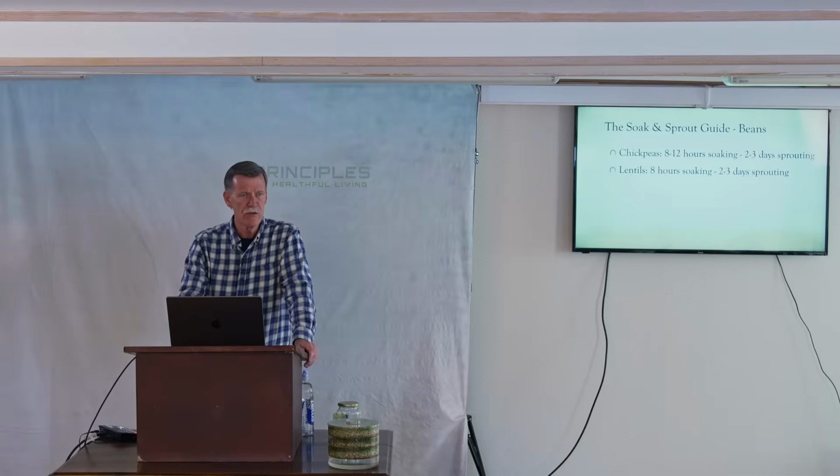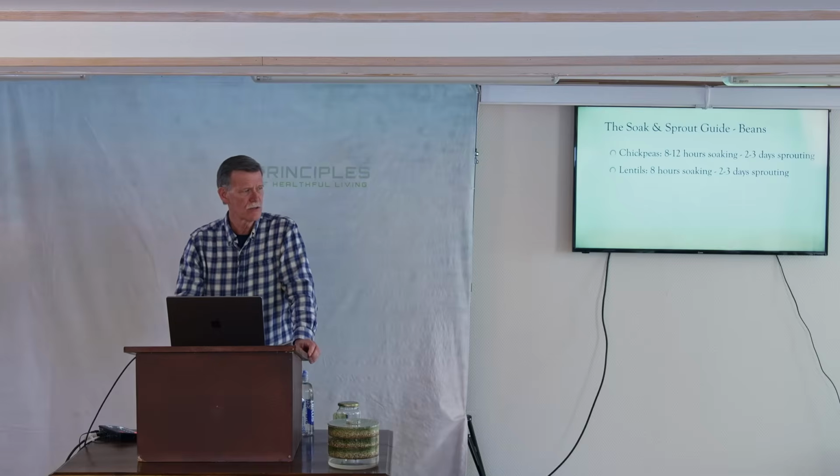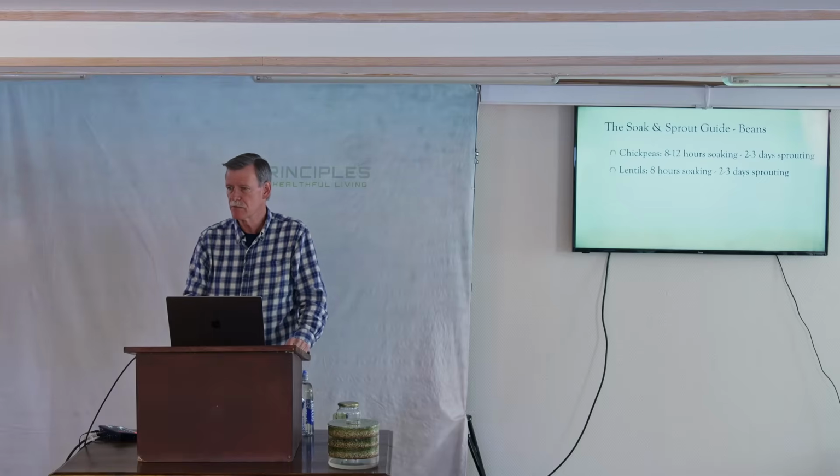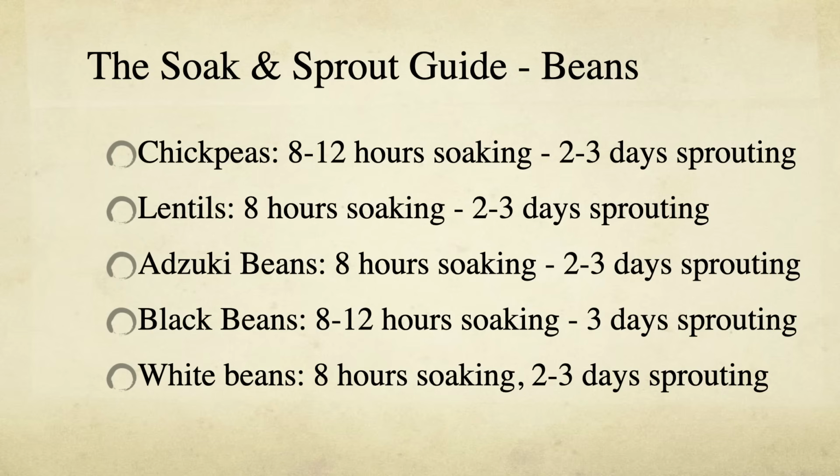Lentils are a great source of protein. Now, do you ever use the red lentils, which are really not red, they're kind of orange? Not so much? What's the other one? What's the other one, Mary Lee? Green? French lentils. Do you do those? They're a little different. They have different textures. But lentils are an excellent source of protein. 18 grams of protein per cup, I believe. That's not bad, is it? 18 grams of protein per cup. Azuki beans, 8 hours soaking, 2 to 3 days of sprouting.